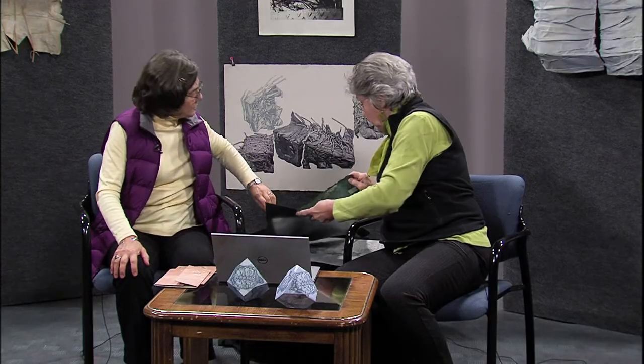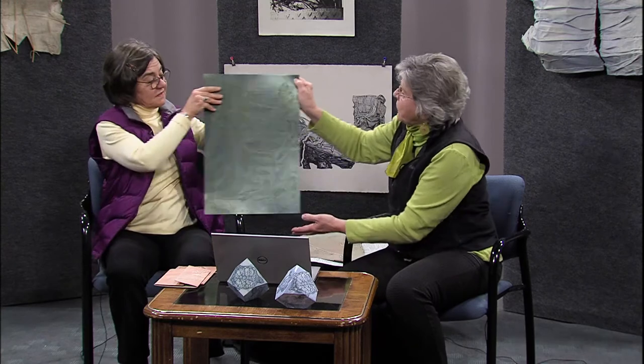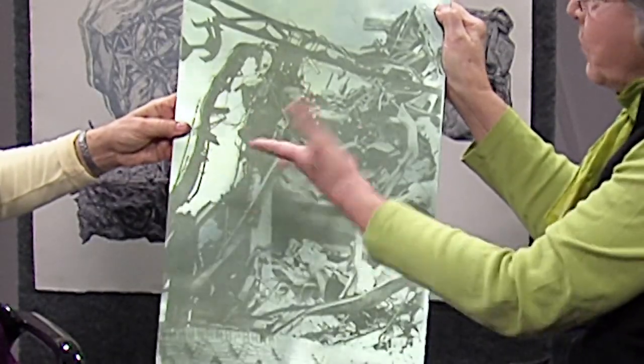We never did talk about this print behind us, though. Can we show this? I wanted to show you one. Tell about this. This is a polymer plate etching that goes with that top. I'm going to hold it in the middle so they can maybe see. Of course, it's reversed because it's a print, like a mirror, face-to-face.